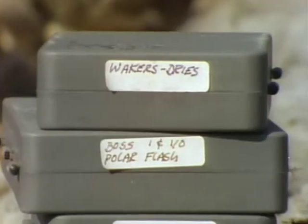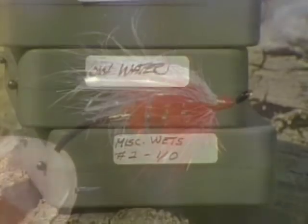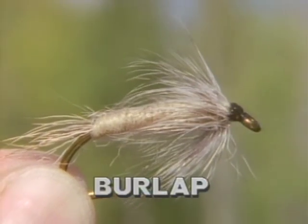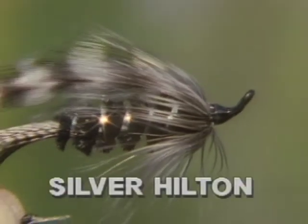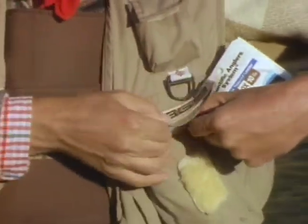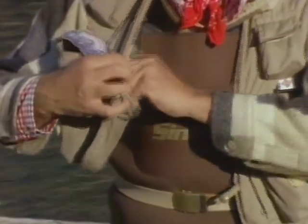I have an assortment of patterns for different water and light conditions. Bright patterns for cloudy or colored water, dull patterns for bright conditions, clear water, and spooky fish, and dark patterns for conditions where I want a highly visible silhouette. I selected my vest to handle the larger gear, and I organized my flies and leader material right up front where I can get to them fast.